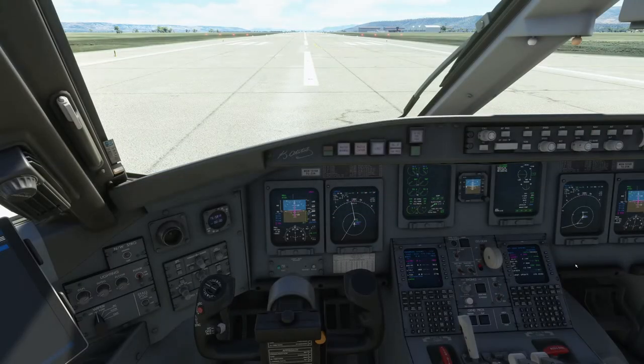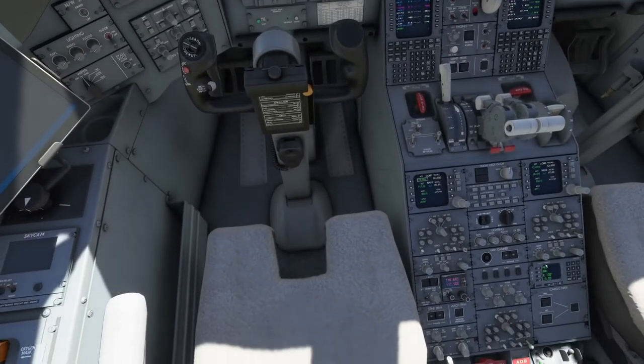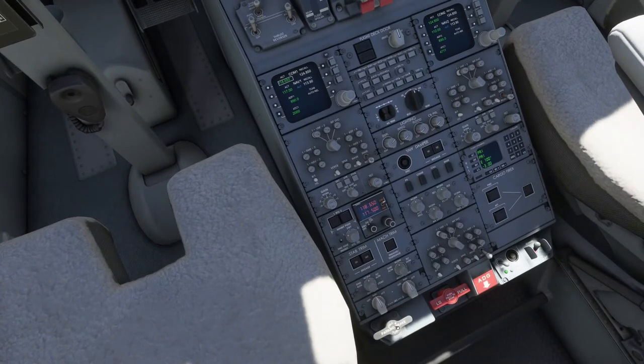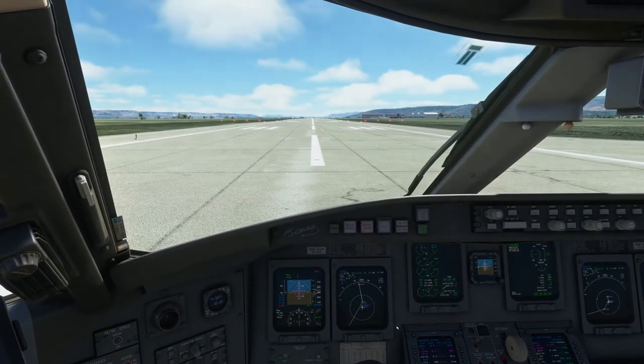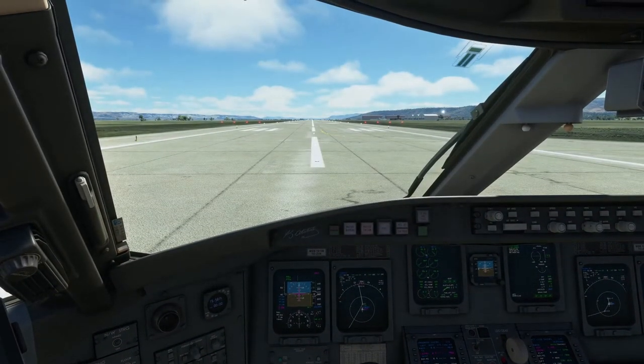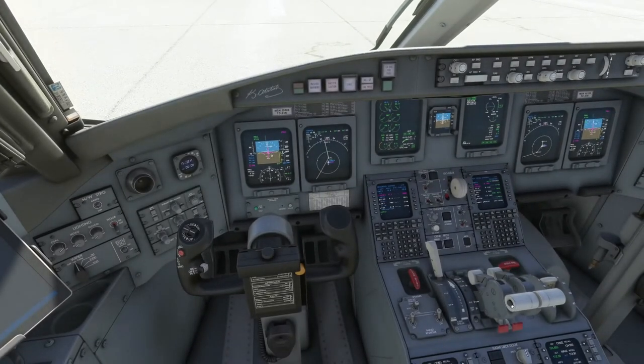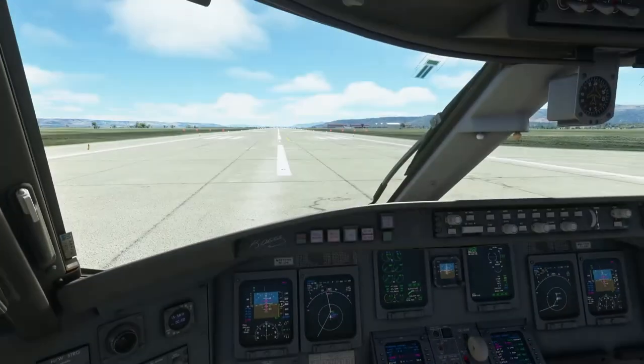Okay, so for our takeoff roll, we're going to hold the aircraft with toe brakes, release the parking brake, and select TOGA on the throttle quadrant, right there. So you've got TOGA, which will set your thrust.